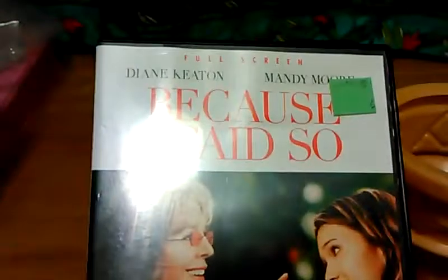So next, I got this movie because I said so. Now I already have this movie somewhere, but I just got an extra copy in case I warp it, or the other one's not so good. This is one of my favorite movies. So I think my copy isn't so good, so I'm glad I found another one.